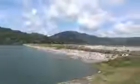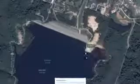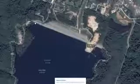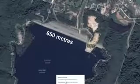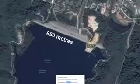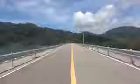You may have heard people claiming that roads and rows of pylons appear to bend down towards the horizon. In the distance to where it starts to turn off around the rest of the lake, we got 650 meters, so just over half a kilometer, not very far at all.